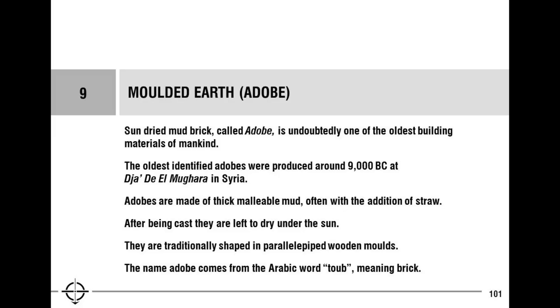Molded earth, or adobe. Sun-dried mud brick called adobe is undoubtedly one of the oldest building materials of mankind. The oldest identified adobes were produced around 9000 BC in Syria. Adobes are made of thick, malleable mud, often with the addition of straw. So the straw is something that prevents shrinkage, right?